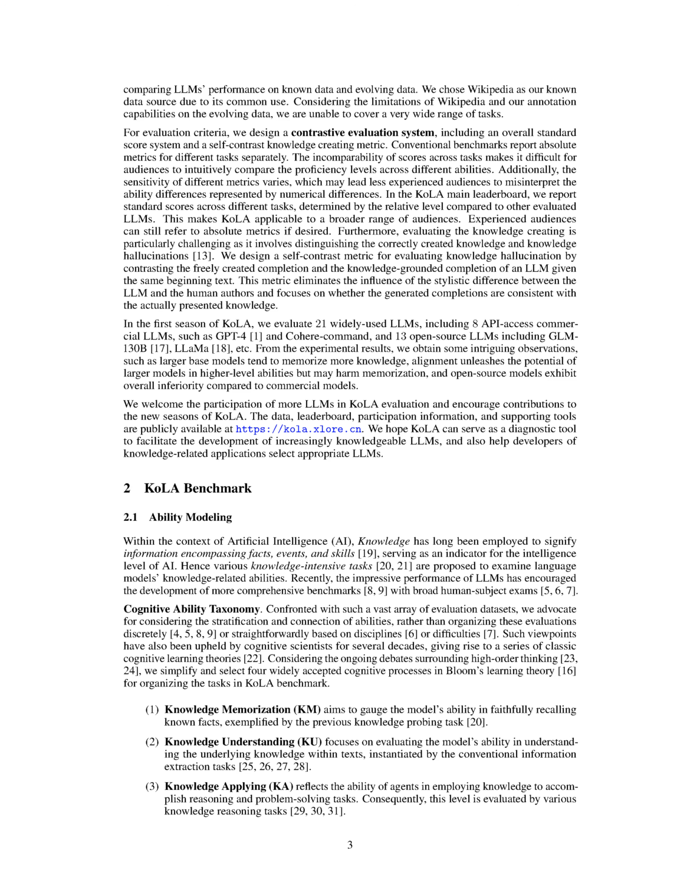We invite more LLMs to participate in KoLA's evaluations and contribute to its future seasons. All relevant information, including data, leaderboard, and participation details, are available publicly. We hope KoLA will guide the development of increasingly knowledgeable LLMs and assist developers in choosing the most suitable LLMs for their knowledge-based applications.